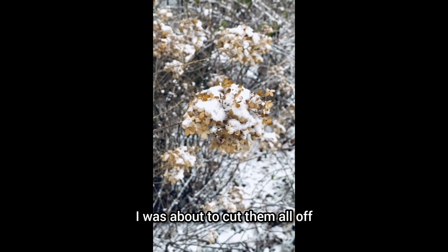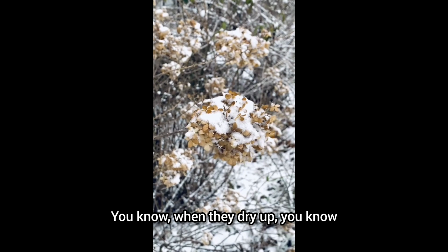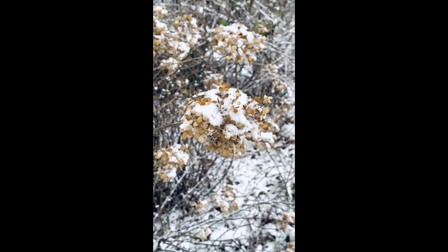Okay. And I was about to cut them all off because I thought something was wrong with the plant. When they dry up, or when they're done, you'll be able to tell they're done, and you just snip them off. Oh, okay. That's excellent.